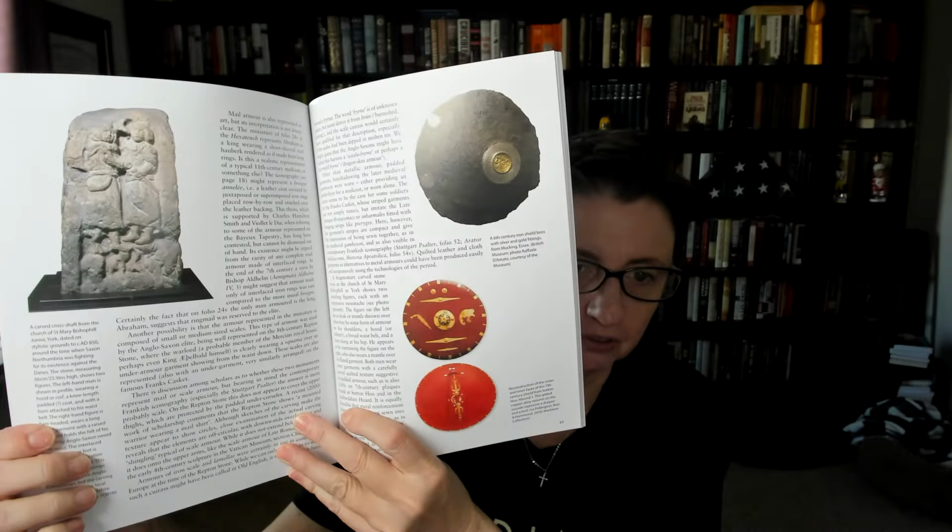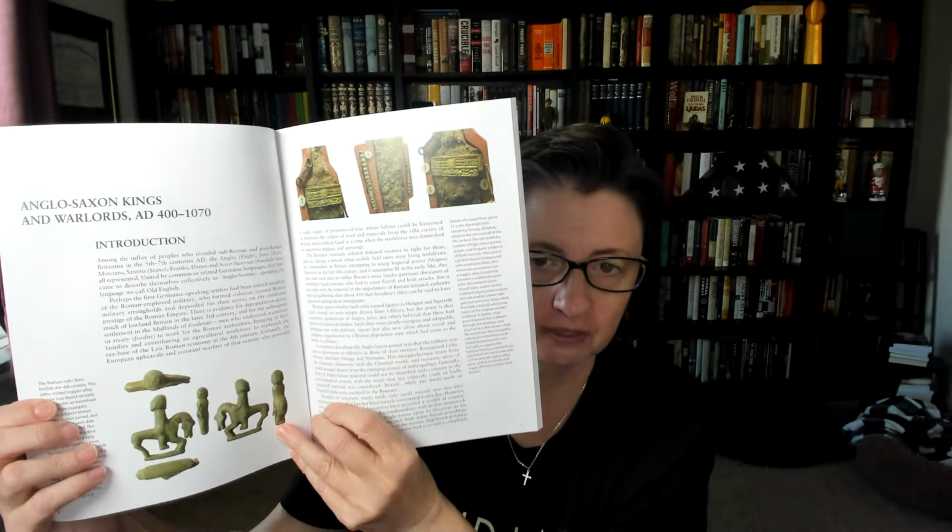See here. Again, I don't want to read every single one of these. So, covering the Anglo-Saxon kings and warlords from 400 to 1070, just to give you a flavor of what you're looking at here. The intros are always very nice, well written, concise. They kind of introduce you to the topic. I love how they depict the cover art, and they go into detail about the armament, what they were wearing, what they were using at the time.